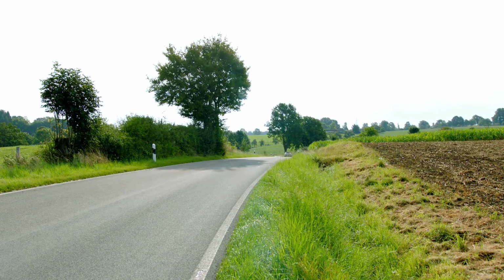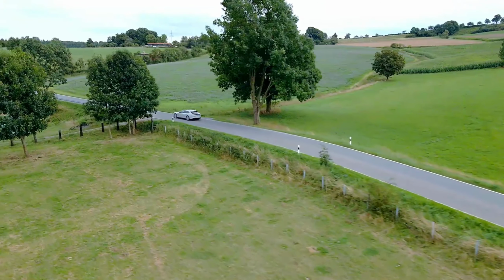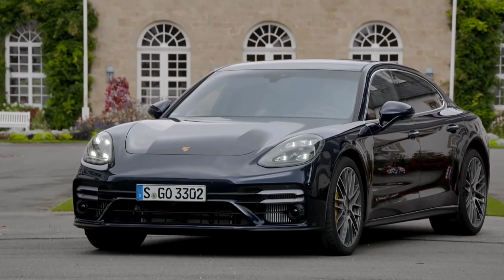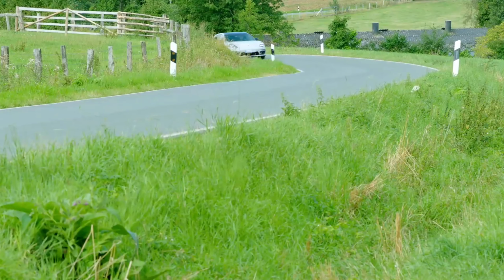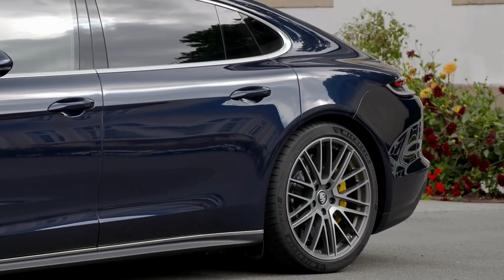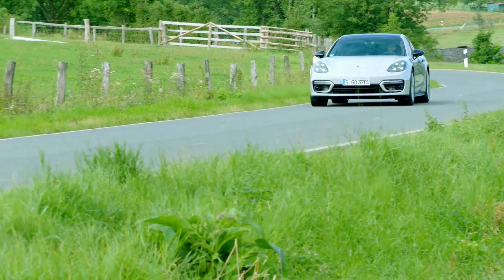This new engine enables the Panamera Turbo S sedan and Sport Turismo models to run from 0 to 60 miles per hour, using launch control, in 2.9 seconds, 3.0 seconds for the Panamera Turbo S Executive, 0.5 seconds quicker than the previous Panamera Turbo models. All Panamera Turbo S models reach a top track speed of 196 miles per hour.